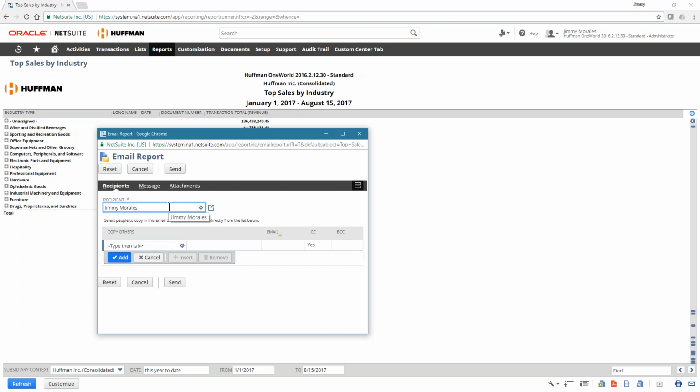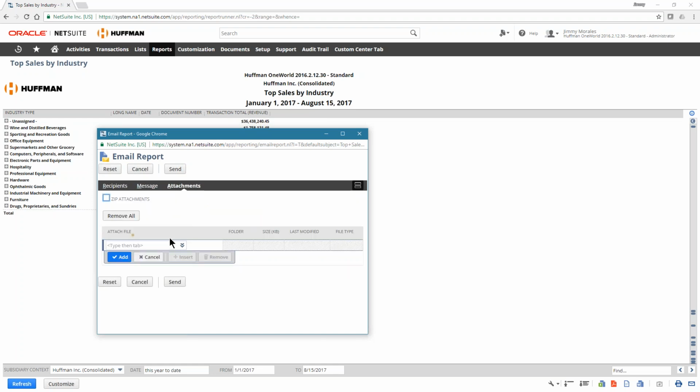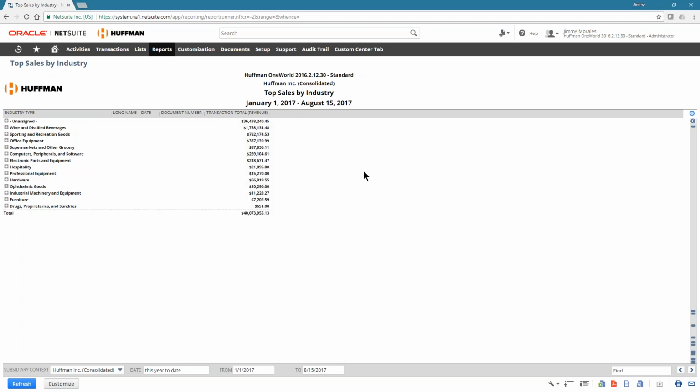I can select the recipient from the contact list in NetSuite, or I can copy other individuals from that list, or I can type in the email. I can choose whether I want to BCC or just CC that person. I can create the message content directly from here, customize exactly what it's going to say, and I can include attachments that are included in the NetSuite tables. So this is a very unique and cool feature, that you can email directly from NetSuite.